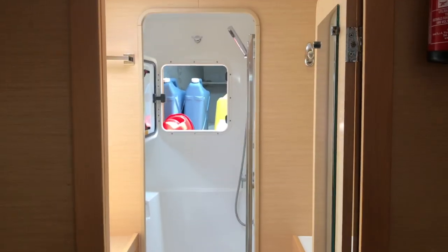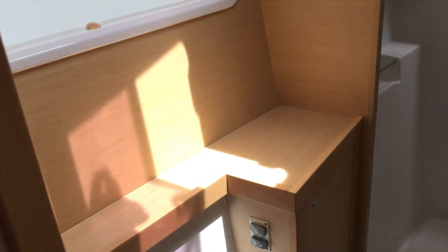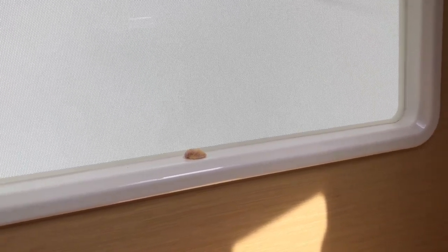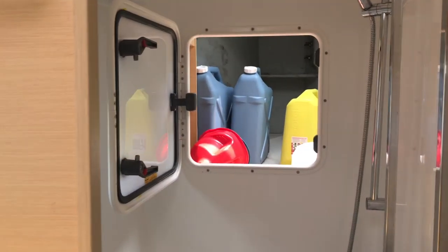And plenty of storage on these Lagoons. This is why liveaboards love these boats, because they're just set up to live on. Lots of storage space out of the way. And these windows have decals on them to prevent people walking on the dock from looking in at you, but you can actually peel them off with no problem, which is what I would do, because I like the view. And if you need privacy, just pull the curtain over.